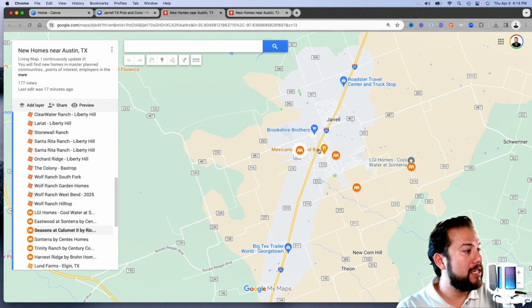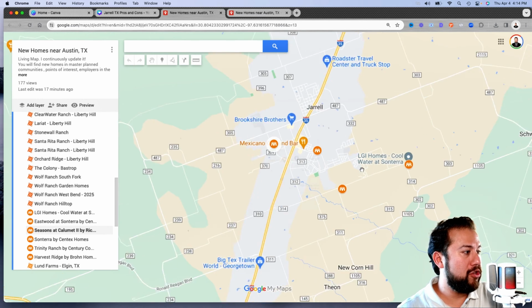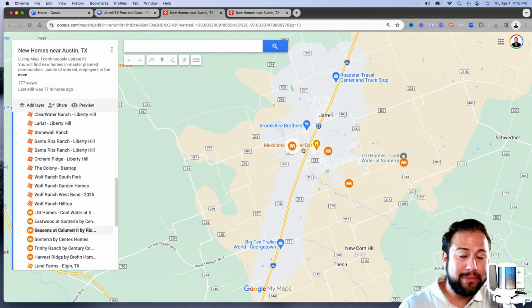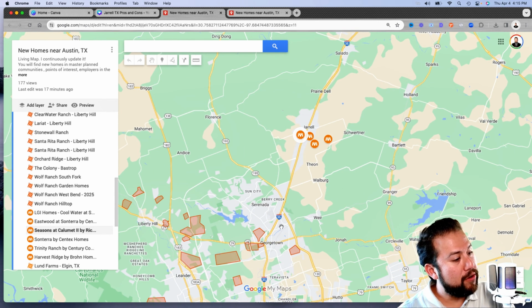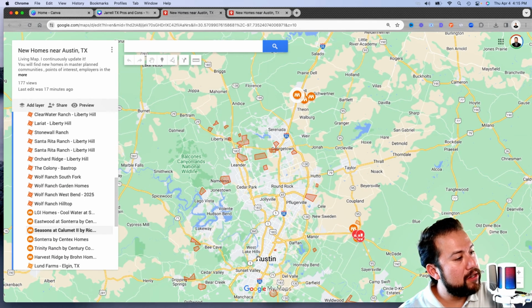So you could see just how, from the map perspective, they seem really close to each other. But when you're in there live and in person, it doesn't feel like that. But you could just see visually, there's 4 master plan communities, hundreds and hundreds of homes being built at an affordable price point, right? So Jarrell, here's I-35 to this downtown Austin.